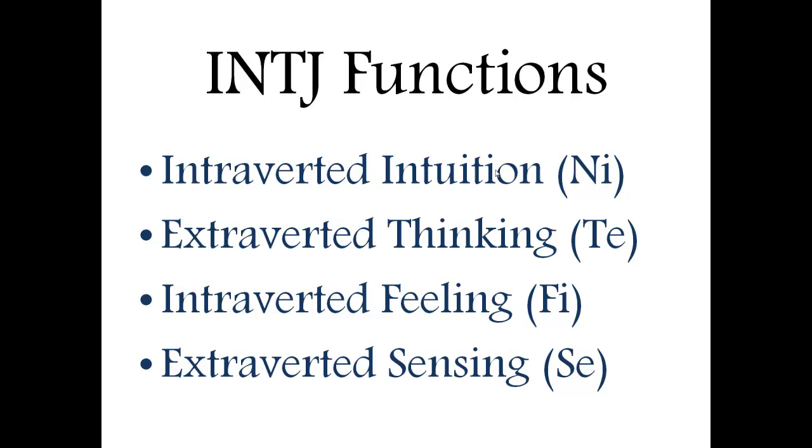Now their third function is introverted feeling, or Fi, and that's something developed a little bit later in the INTJ's life. It is a moral compass, a sense of right and wrong, and the convictions that an INTJ has. While these don't take precedence over their first two functions, this is developed later and becomes stronger, and helps guide the INTJ in what they believe and gives them a cause for their actions.